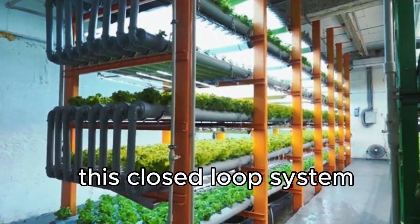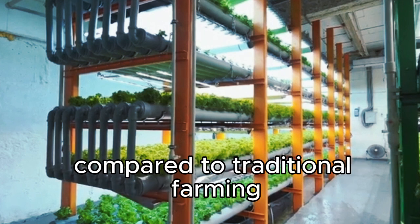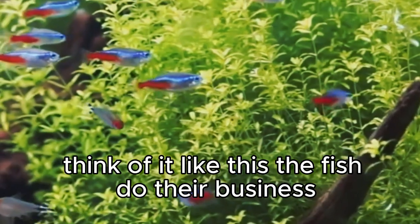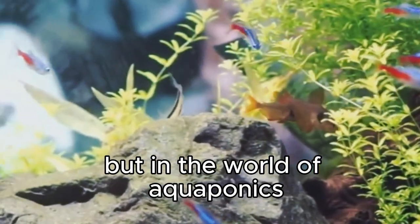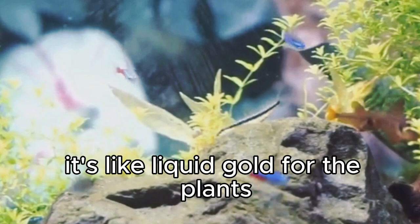This closed-loop system means that water usage is drastically reduced compared to traditional farming. And there's no need for chemical fertilizers or pesticides. Think of it like this. The fish do their business, which, let's be honest, isn't the nicest smelling stuff. But in the world of aquaponics, this waste is a treasure trove of nutrients. It's like liquid gold for the plants.